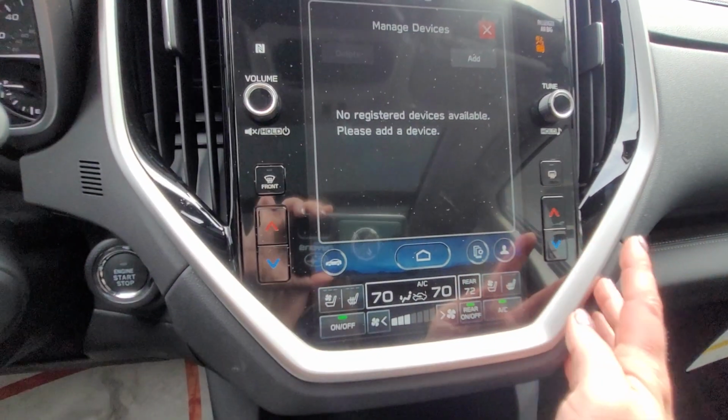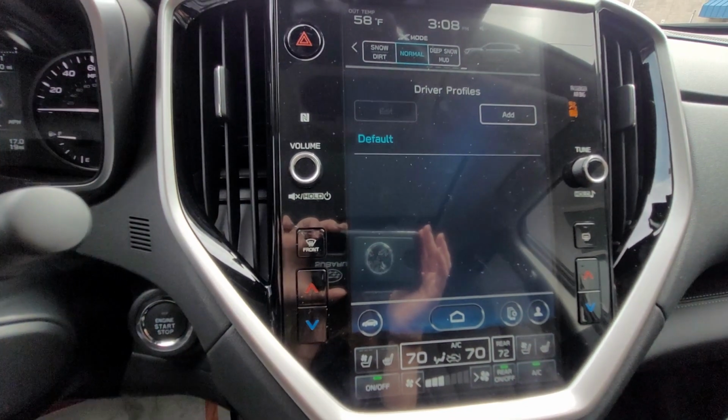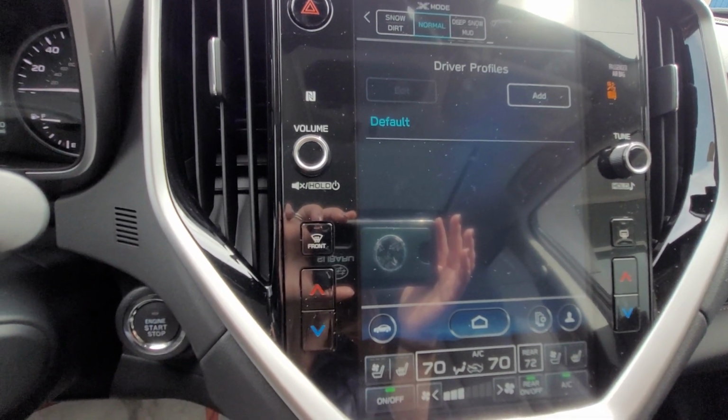And then down here, we also have this little bust, which is a profile. So if you have several drivers, you can set up several driver profiles and attach them to certain personalized settings within the vehicle.